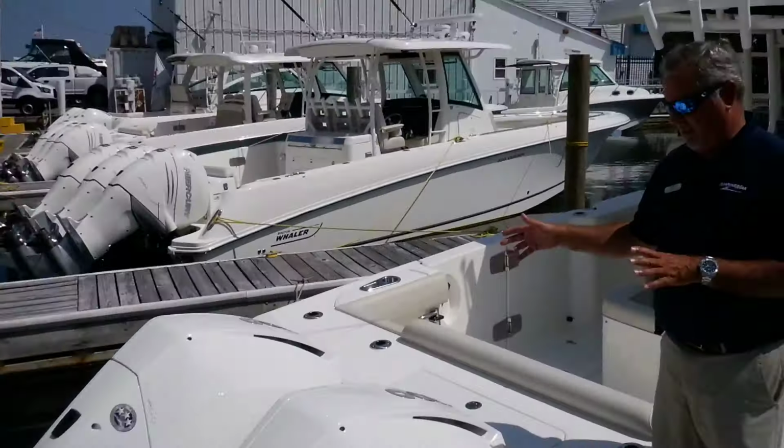This is where the live well is on the boat. Plenty big for any of the baits you carry. 3 rod holders across the stern, 3 on the starboard side, 1 port, and another 5 up on the hardtop.